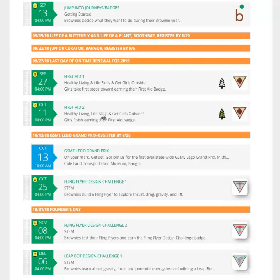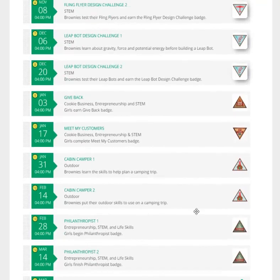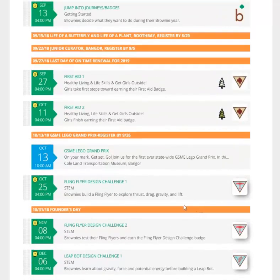So the first aid badges are going to be up front, then we'll go to the Grand Prix. Then we're going to work on those fling flyers and leap bots, and then it's going to be cookie business time. How perfect is that? Because January 3rd, that's right about the time that the cookie sale kicks off, and we'll start looking at our entrepreneurship as good Girl Scout brownies and meeting our customers, and then start planning that camping. So activities for your girls, and put in an order that you can manage.